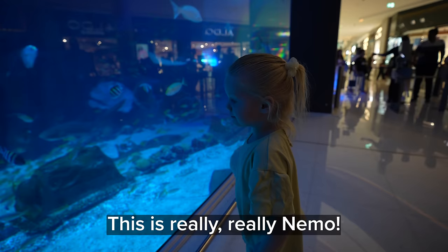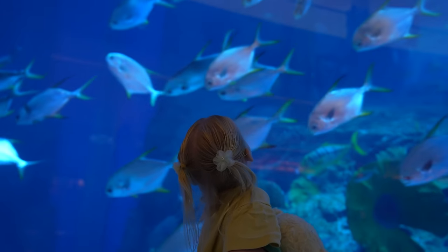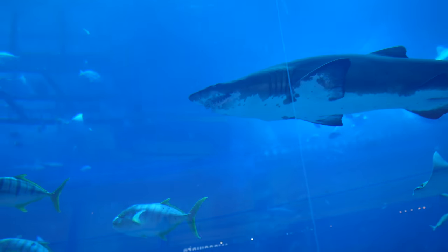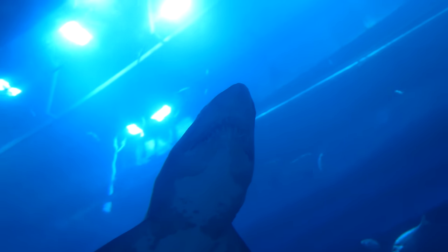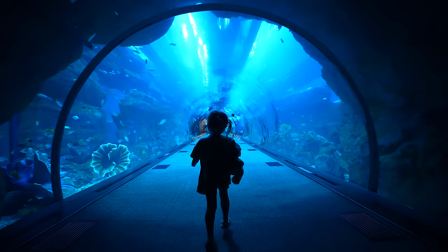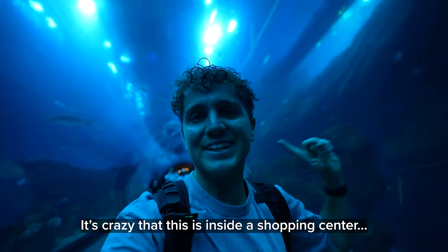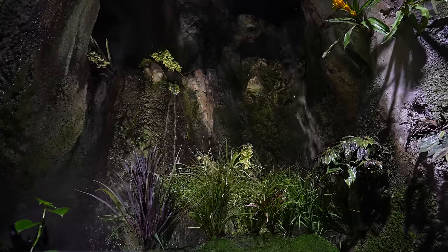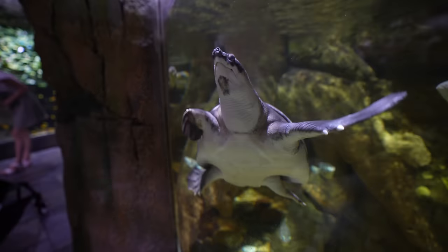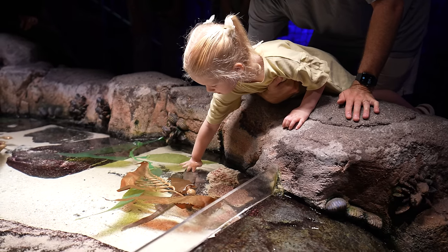Nemo! This is really Nemo! Look at the ball coming to your toe. Uh-oh, who's this guy? Oh, look at his teeth. Oh my gosh, look at those teeth. Oh wow. It's crazy that this is inside a shopping center. How does it fit in here? Oh my! Look at his little snout!